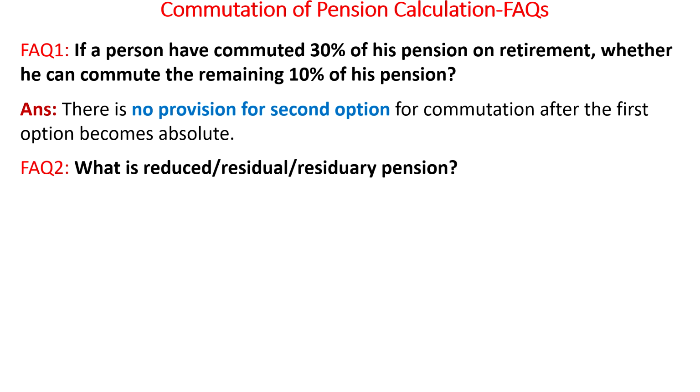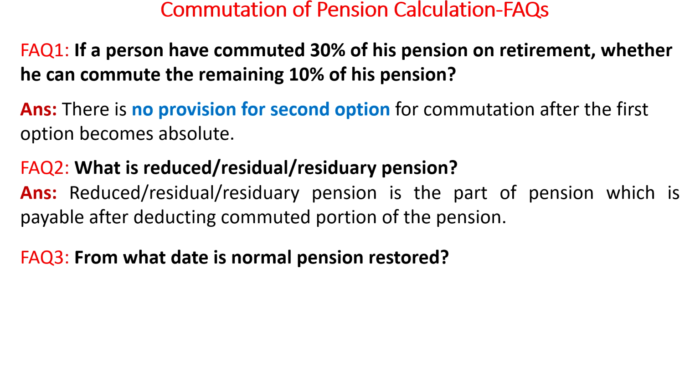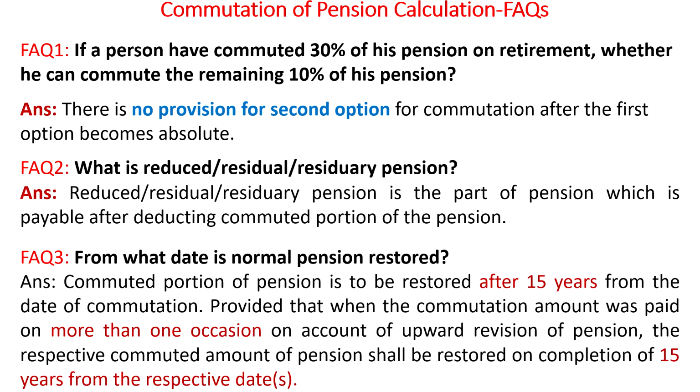Then what is reduced or residual or residuary pension? All these terminology is same. Reduced or residual or residuary pension is the part of pension which is payable after deducting the commuted portion of pension. That we have seen already. From what date is the normal pension restored? The commutation portion of the pension is restored after 15 years from the date of commutation.